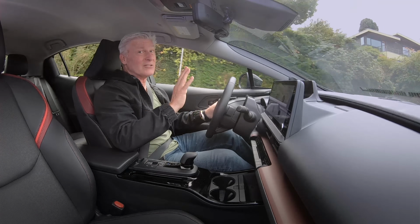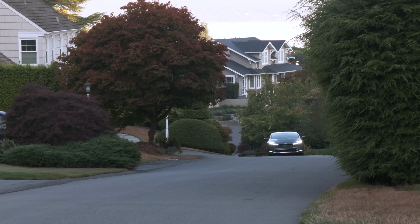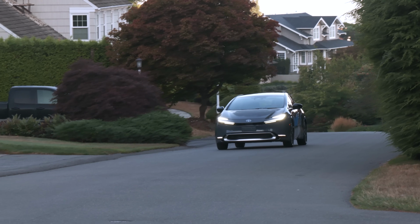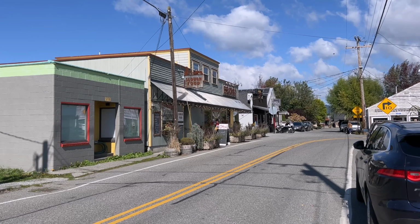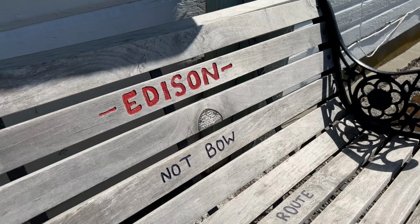Yeah, rain adds drag. It shortens range. EV ranges are getting longer, but still, in some places, especially rural areas, there's little to no charging infrastructure. And I promised my wife I'd take a day off to hit up Bow-Edison. It's an arts community in Washington State, 2 towns actually, Bow and Edison.